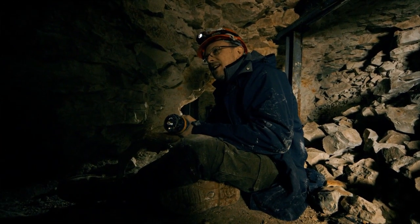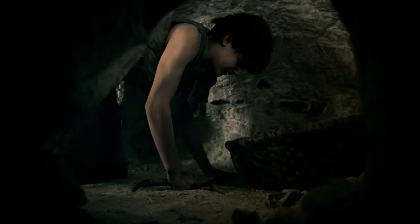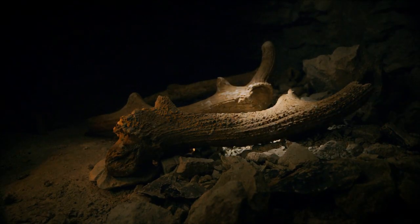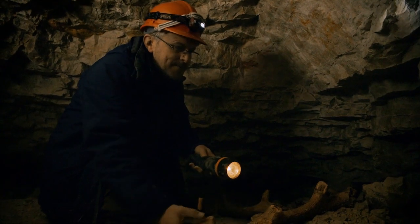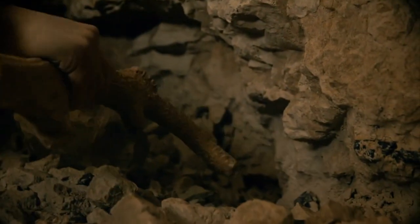This is one of the larger gallery spaces down here in the mines. A lot of them are far more restricted than this. Because the preservation is so incredible, we've still got a whole series of their antler picks, the tools that they were using down here to chip away at the chalk. They are using the end sometimes to batter away blocks and also to lever the flint up.